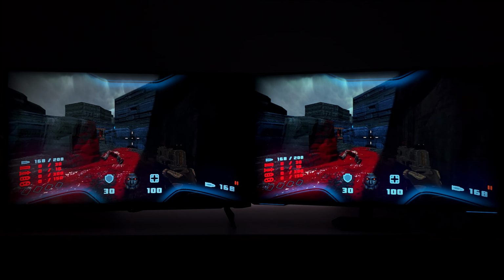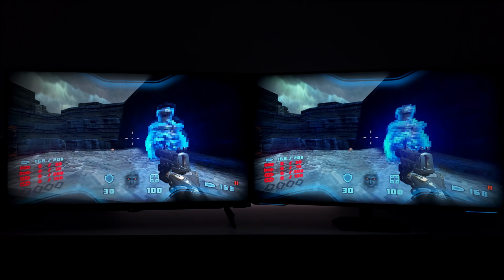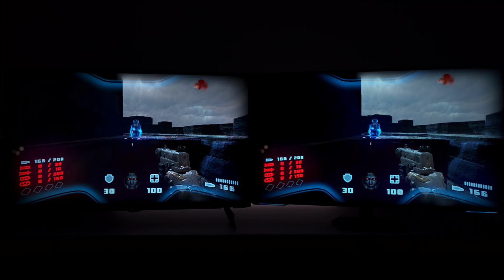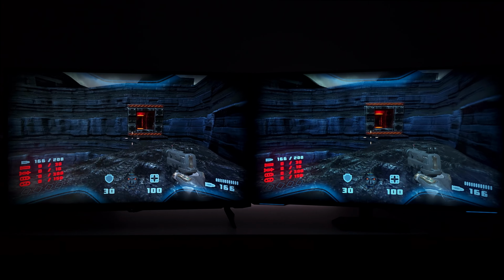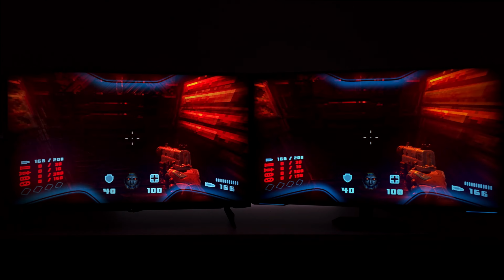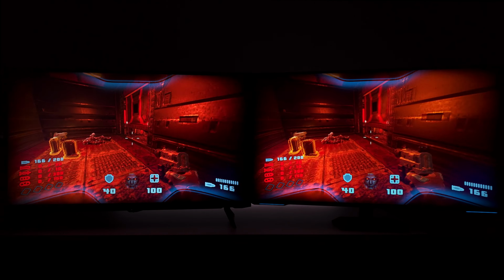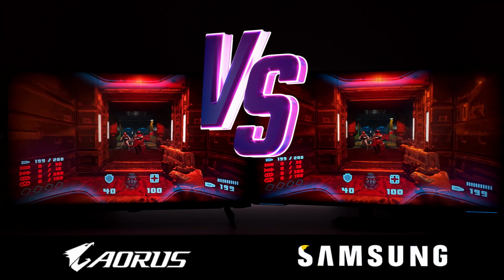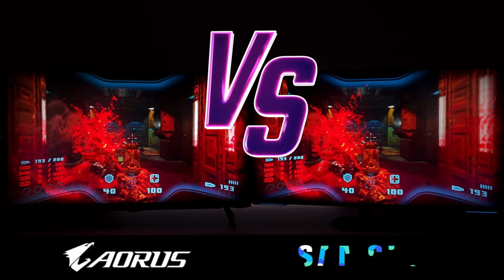It could handle its own, and by no means is the Neo G7 just trouncing it. There's just no way. There's just so much competition with the Aorus that Samsung really needed to step it up. And with the inclusion of the mini LEDs, I can really say it has. Everything just looks much more immersive, much more deep on the Neo G7. But still, I love playing on the Aorus FV43U. That full screen brightness is really amazing when you versus it.